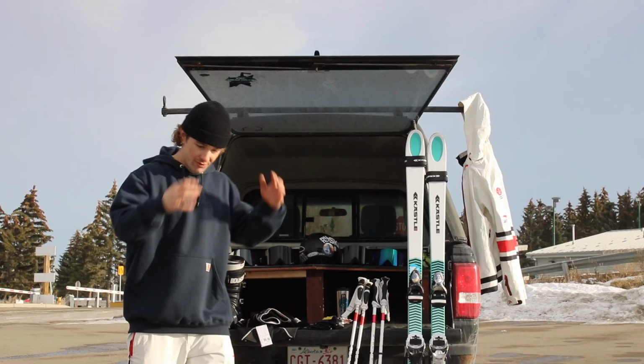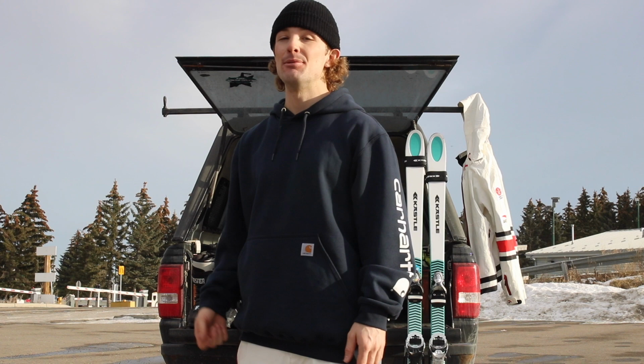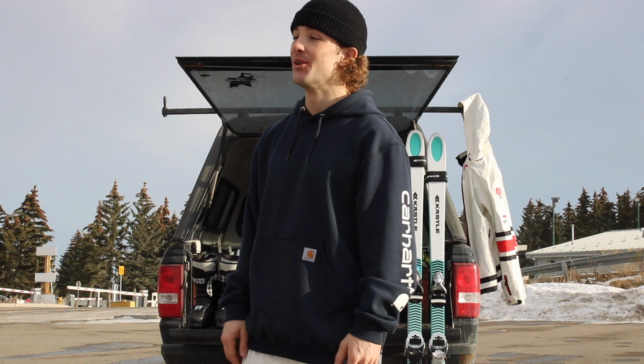For after the hill, I've got these Intuition booties. I would highly recommend these things. They're so sick. They're so comfortable and warm. As soon as you're done with your ski boots, you can take them off, put these ones on, and then you can walk to the car, go home, drive in them, and they're super nice, super comfortable. They're absolutely awesome. There's not a more comfortable boot out there, so I would highly recommend giving these a shot.